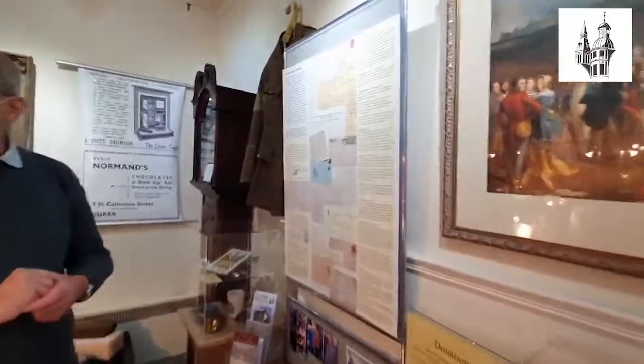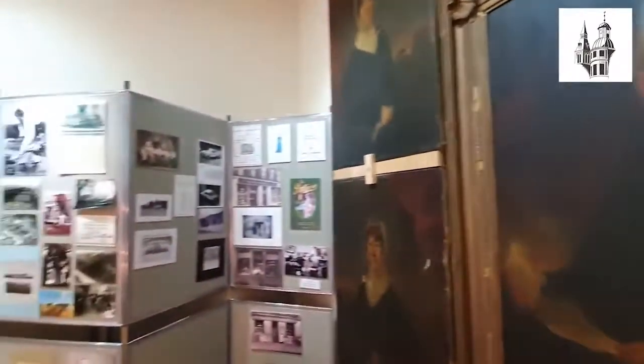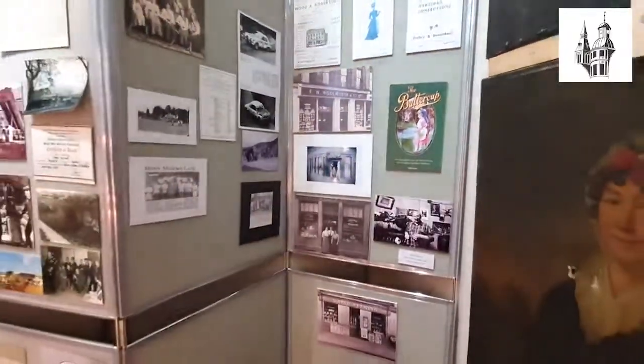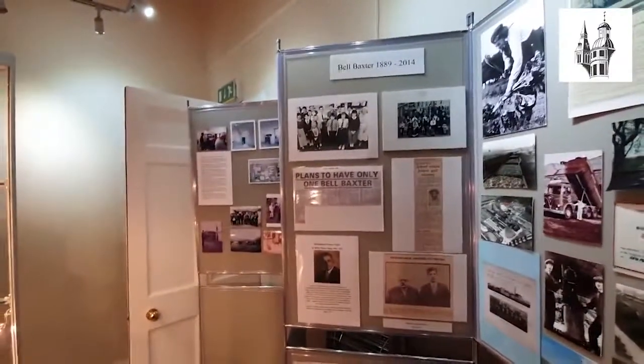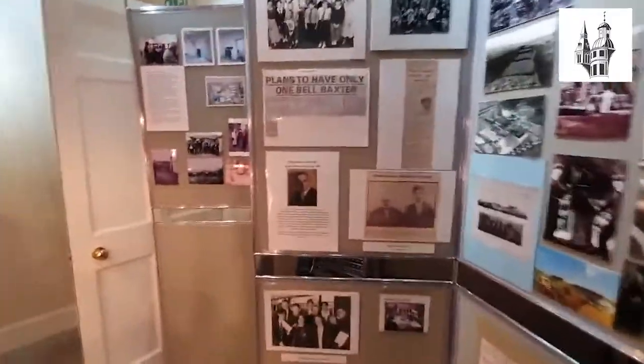And there's lots of other things in here, but we'll not tell everybody too much about that. They need to come and see it for themselves. But there's lots of different things in history around all these different people. Look, there's F.W. Woolworth. In fact, people still say, I'll meet you at Woolies, and of course Woolies is long since gone. And I still refer to it as Woolies as well. And John Menzies is over the road. Yeah, that's right.